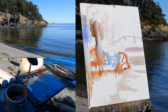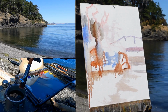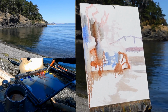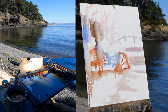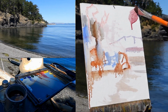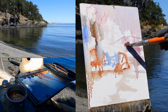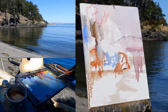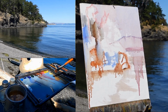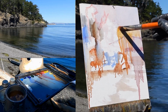I'll go for the Gamsol wash now. I'll use this old beaten up bristle brush. I'm going to wash in a little bit of that alizarin crimson, ultramarine blue mix, really diluted. I'll use that same mix for this background hill. And introduce just a little bit of yellow ochre at the horizon. Add just a touch of dull warmth into the sky and into that background hill.